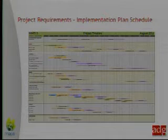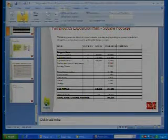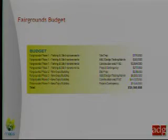Excuse me, may I ask a question? On the previous slide where you showed Exhibit Hall A, B, and C, are they designed where they could all be opened up to one large facility? Yes, sir. The goal is to have one very large space that can be divided into smaller spaces so that there can be multiple events in that building as well.